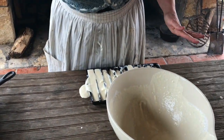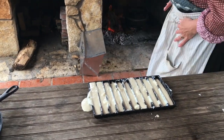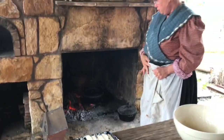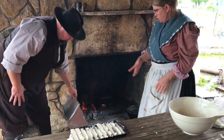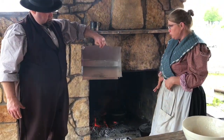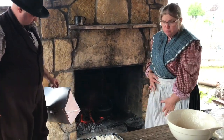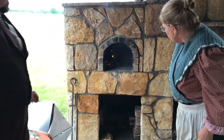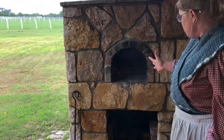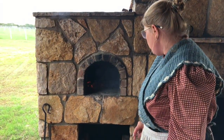All right, so we have our cornbread ready mixed. We're going to use a 19th century reflector oven to make our cornbread here. They would have used it to roast chickens, as well as do baked goods like cornbread, Johnny cakes. I'm fortunate enough with my kitchen out here that I have a 19th century brick burning wood oven, which we could have made bread in.